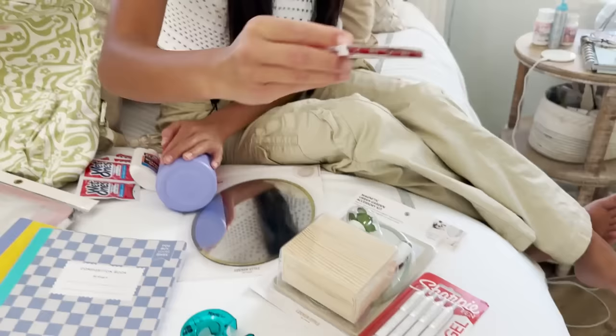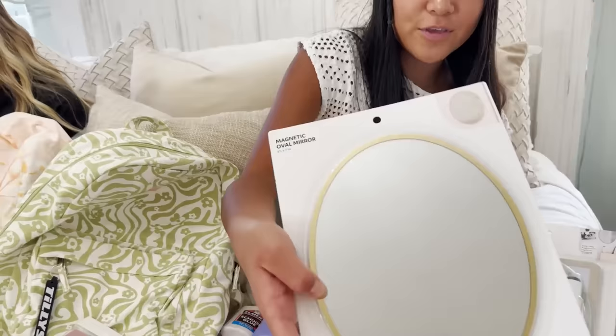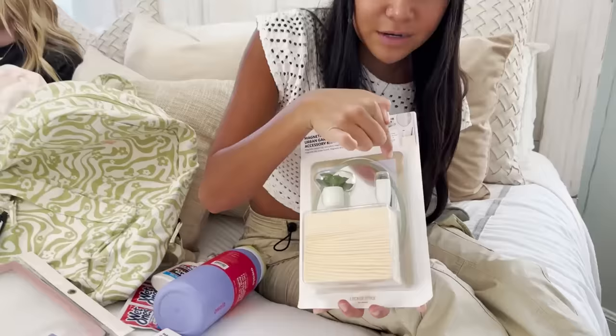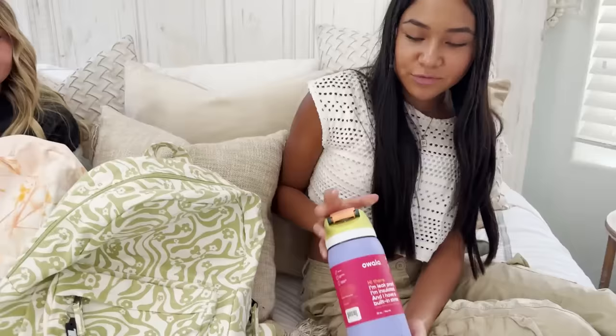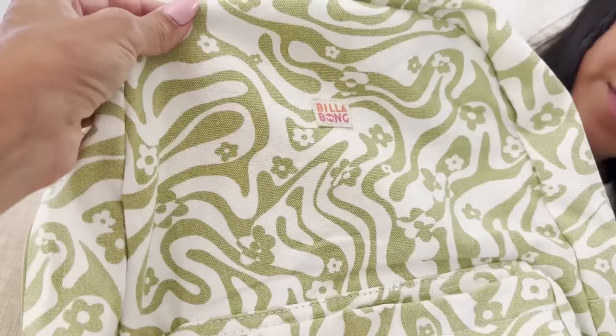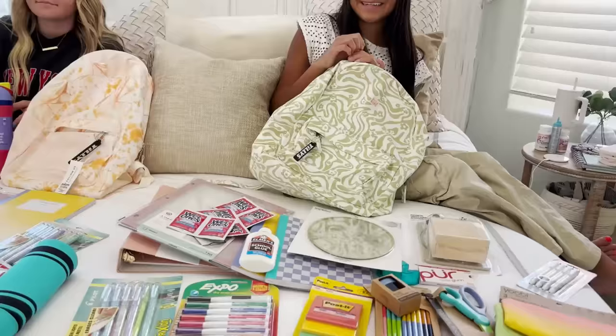Tape. Delicious gum. Gel pens. Cute locker decorations. Cute mirror. A little mirror. And a whiteboard and a pen holder. Wet Ones. Glue. Really cute, bright water bottle. And to hold all of this stuff, you need a backpack, so here's this cute backpack. I love this one. It's Billabong. So cute. Love it.